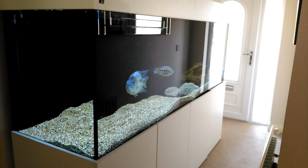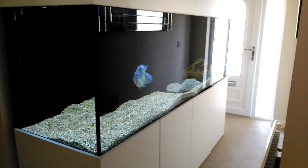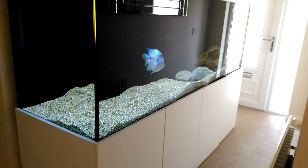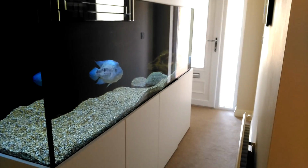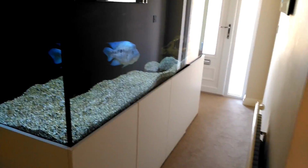Right, this is my new 7-foot tank, what I treat myself to for retail therapy when I lost poor old Morris. So I decided to put my Dovii in here. It's a 7-foot 2x2, and it's in my hallway. It's nearly filled the hallway up. You can just open the door, and it's right next to the radiator.